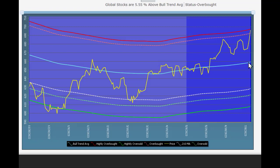During bear cycles, it's a much different story, and we'll save that discussion for when we get another sell signal sometime down the road. Then we construct statistical bands around that average, and you can see we're getting up into that red zone, which is about 1 standard deviation above the bull trend average. That's the overbought level. The oversold level is down in the green zone. So for the first time during this bull cycle, we're getting to an overbought condition in the market.